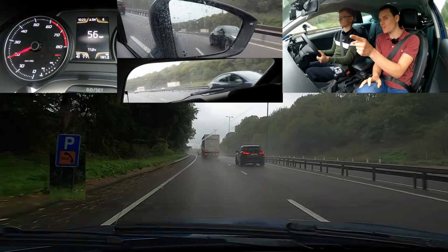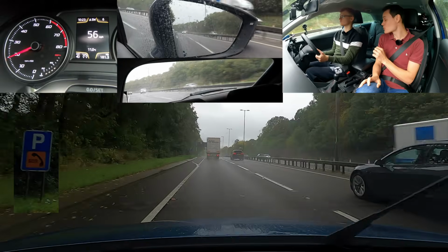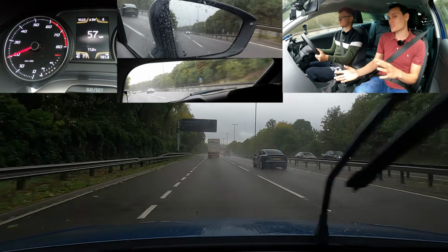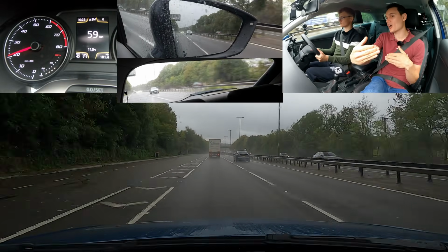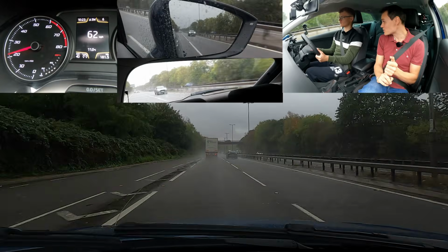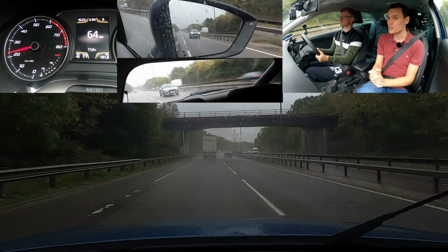You see the P there for parking? It's worth noting that you don't get those on motorways. This is an A road, a dual carriageway, so you have places to park on A roads, but on M roads you won't get them. You only get the emergency places. So if it's an M road, the laybys are for emergency use only. I don't recall seeing parking places on motorways, but you do get services.